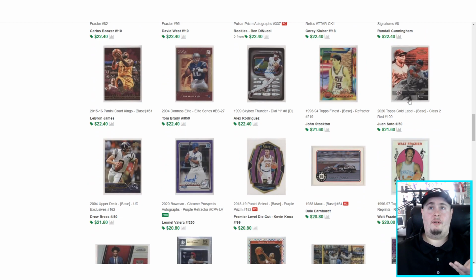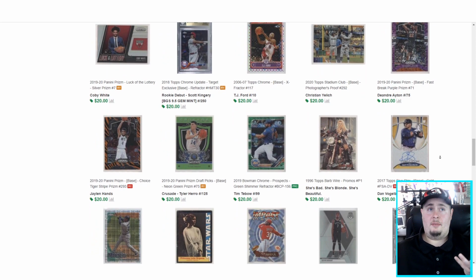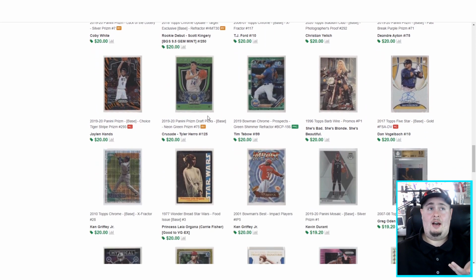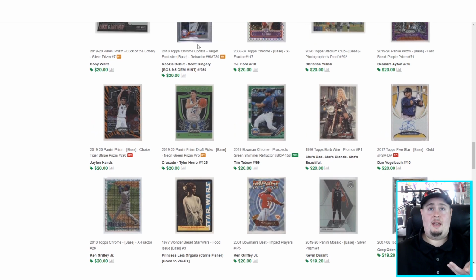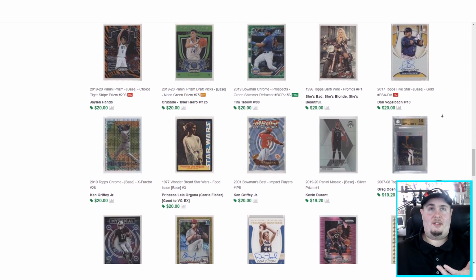You know, this Juan Soto to 50, that's for sure going to sell at some point. Come down this list, Scott Kingery, a guy who maybe will come back. Not come back, but maybe have a return. About my dude Daniel Vogelbach. If this card doesn't sell all year, I'm shipping it back out to myself.